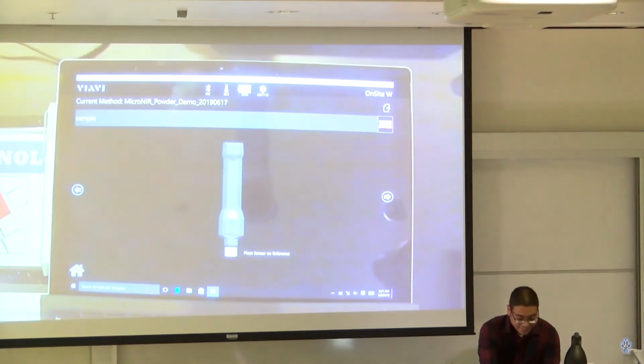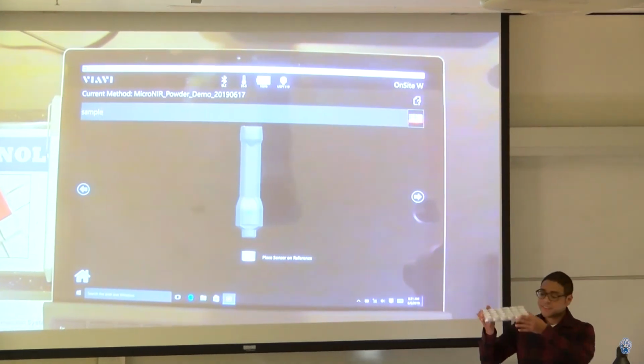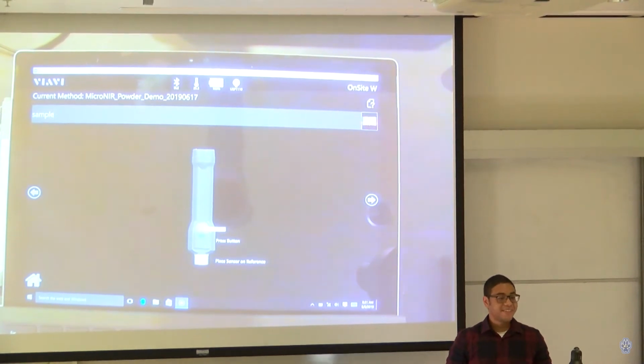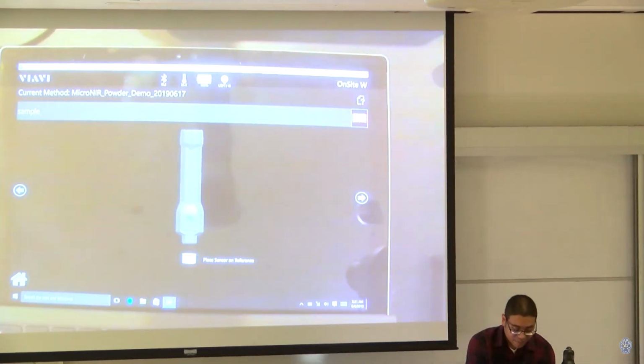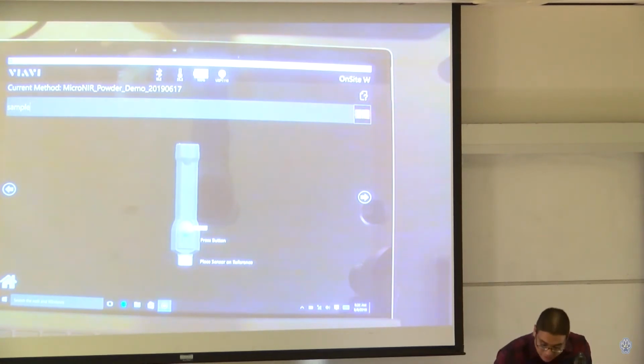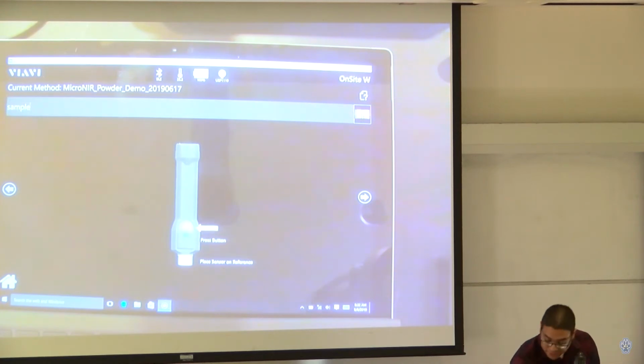Okay, so I also have here a bunch of different unknown white powders. Well, we know what they are because I've labeled them, but to the human eye, they're very hard to distinguish because they're all just the same color to us, right? So the first thing I do is it tells me I need to go on the reference and calibrate it.